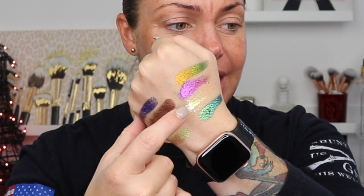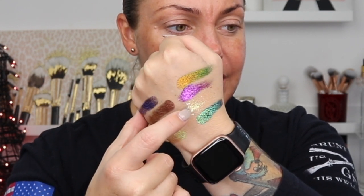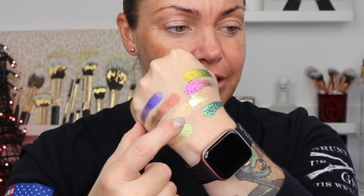It's so metallic. Look at it. The light is reflecting so badly off of it. I did go and disperse it out a little bit. They are easy to work with, and you can press them out and blend them. There's still so much on my hand, you guys.